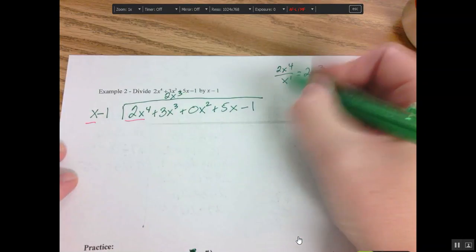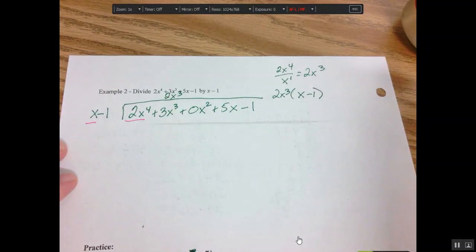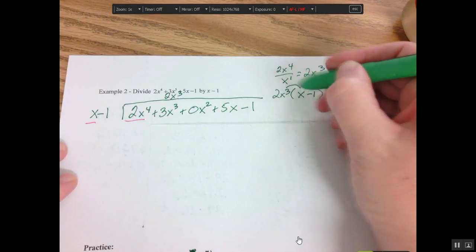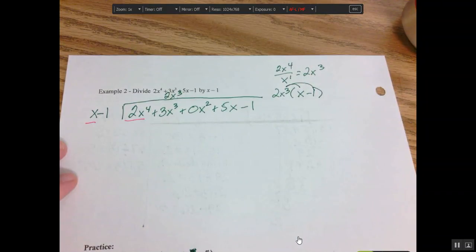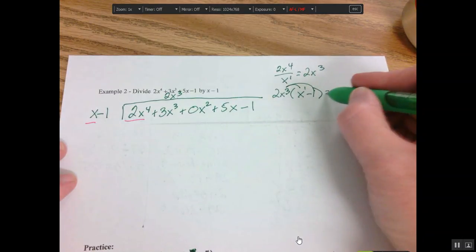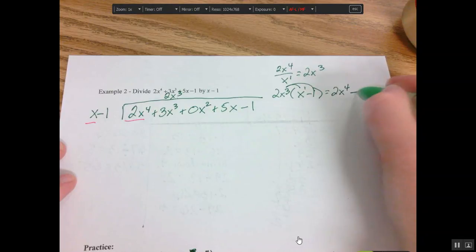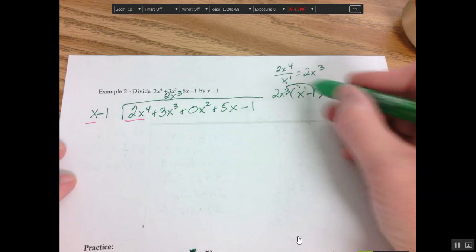Okay, so now we're doing this times this. And then we'll distribute. So when I do x to the 3 times x, you're going to get that x back. What do we get? 2x to the 4. 2x to the 4 minus 2x to the just 3 here.